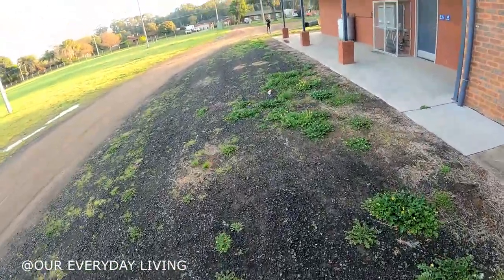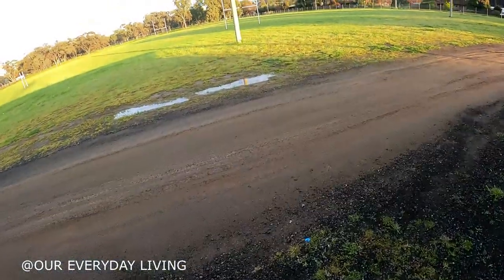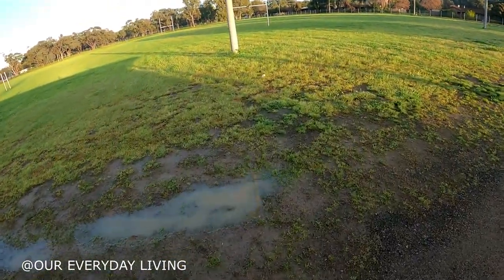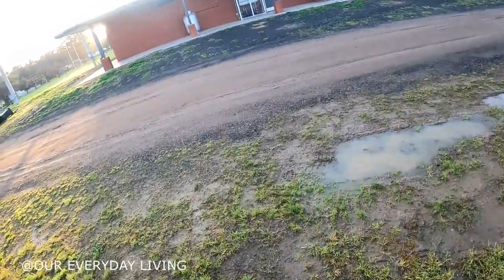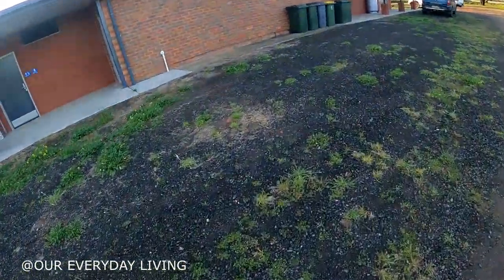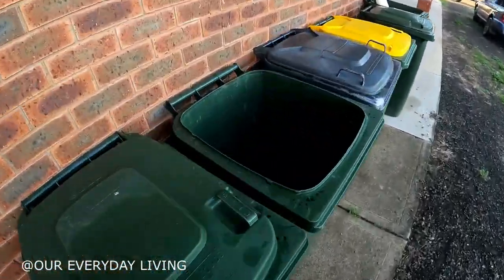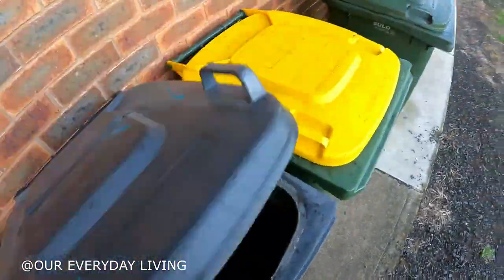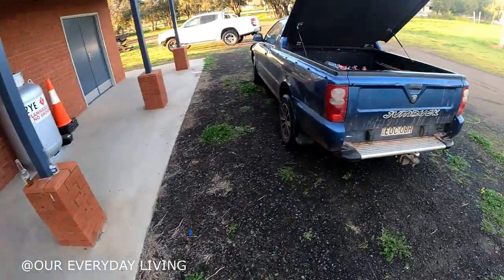Got some drunks on the other side, so just mind the foul language and all that. Check these ones out at the back. Empty, empty, empty. Yeah, it's got some paper. There's a can in there. Another can there. A couple of bottles there.